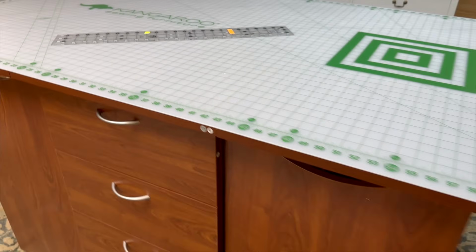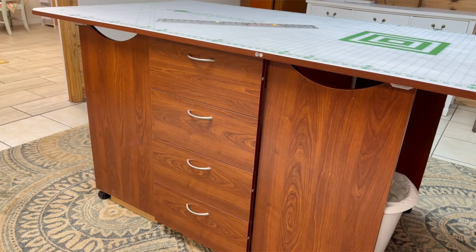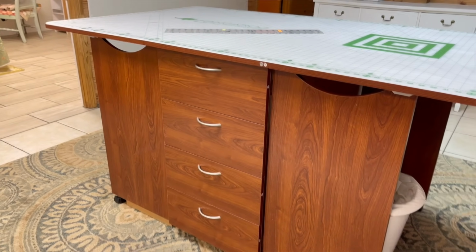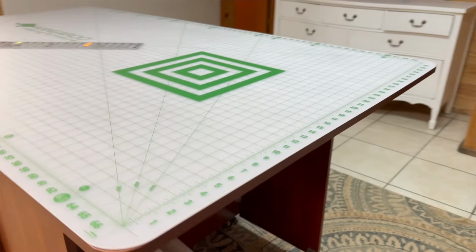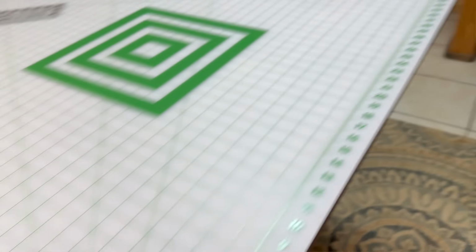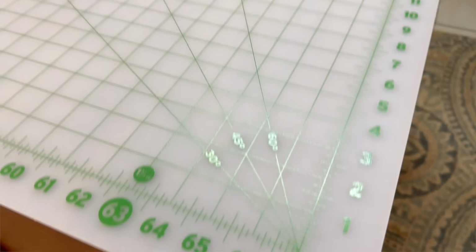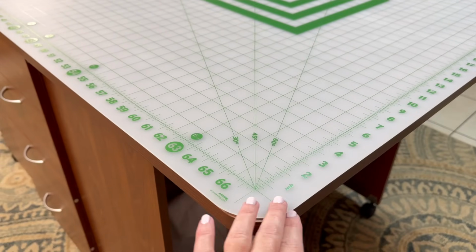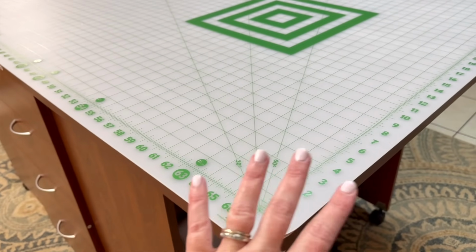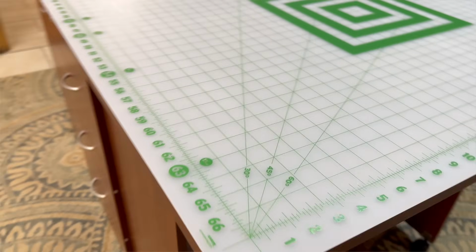And it has those shelves on the other side, but on this side it has drawers, which is amazing. I don't have them all filled yet because, again, brand new piece. And just to give you an idea, this table is absolutely huge. The cutting mat it holds is a 36 by 66. Absolutely love how the cutting mat fits the table perfectly. I don't know how I could ever have a different cutting mat now because it just lines up too great.